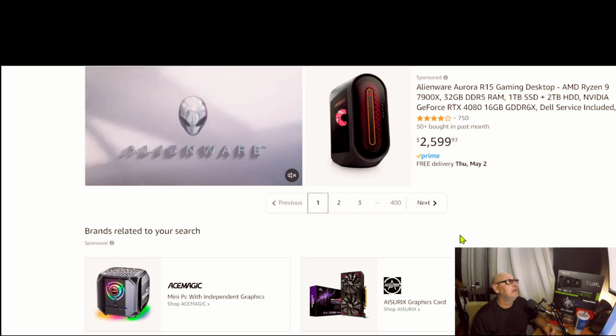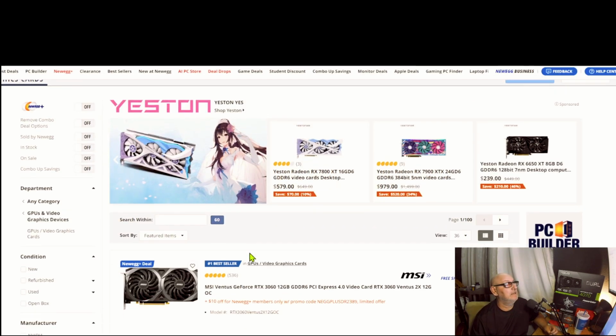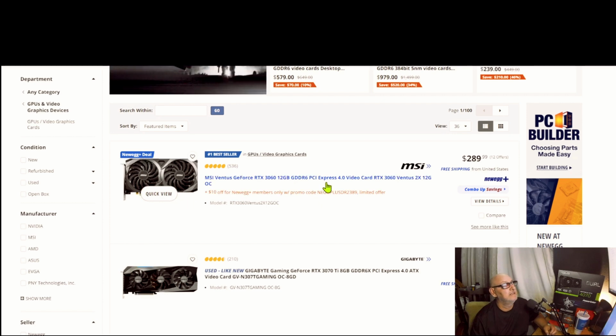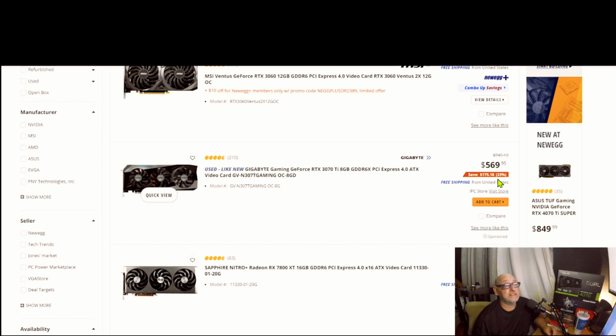Come on, guys. All right, let's go to Newegg. See what's cooking at Newegg. Let's see. They got 3060s. Like I said, they're pushing 3060s like crazy. Look at this. 3070 Ti, 8 gigabyte, $569. What's faster than that? If you're going to spend $569, you might as well put 40 more bucks with it and get yourself a 4070 Super. Point proven right here.